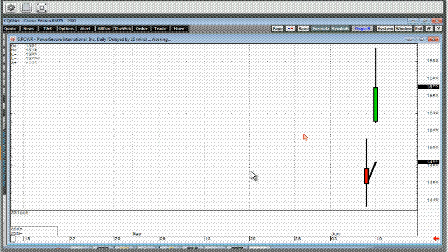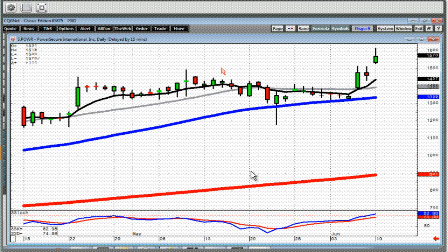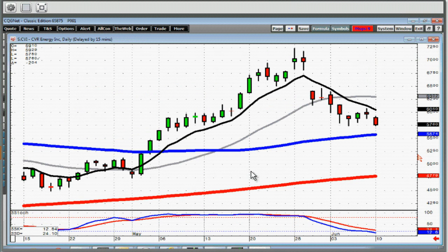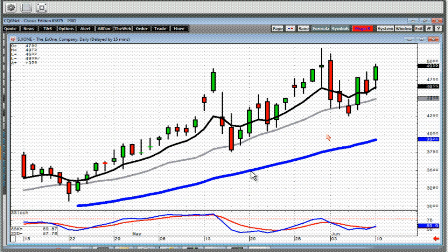POWR, doji gap up, breaking out, stay long as it doesn't do a sell signal. And CVI, stay short. Where's your likely target? You're getting into the oversold area. Watch to see what it does once it gets to the 50. Now, you're in a downtrend because you had a doji gap down, so you're going to have enough force to keep this one heading down until you see a buy signal and a close back up above the T line.